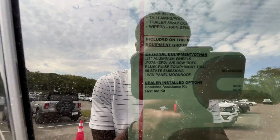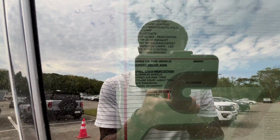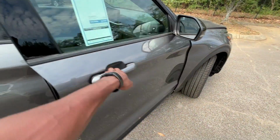Now just kind of bear with me because of the tent back here. I'm trying to get as close as possible. You do get the Blue Cruise, and again the 21s, the twin panel moonroof, all that's included. $60,935 is the sticker price, and the fuel economy is pretty good for more of a sporty SUV.